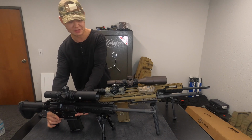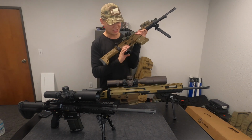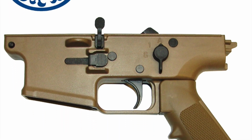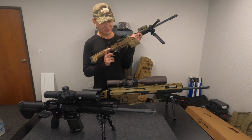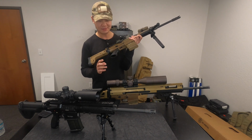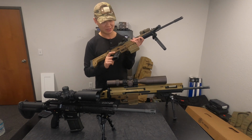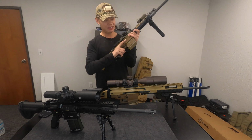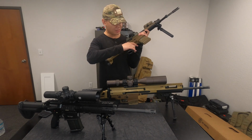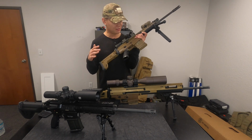Look at SCAR 17s. From the factory, you get a plastic grip. For a high-end, high-dollar rifle, when you get a plastic grip like that, you won't be happy. It's still functional, but definitely you should put a better grip on this. SCAR 17 and SCAR 20 have the NB mag release, which is my favorite. They all have the NB safety selector, which is good. With regard to control, it's about the same.